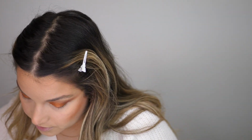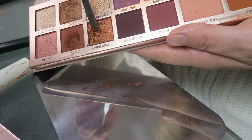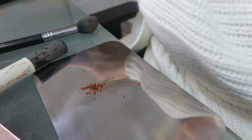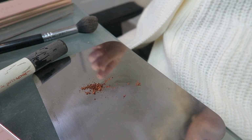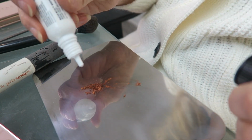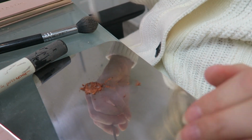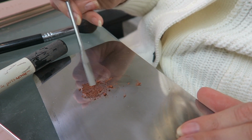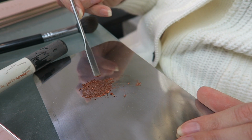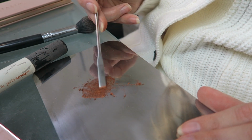I'm gonna scrape off a little bit more pigment, and then I'm gonna use quite a bit more of this liquid to see if I can liquefy it a bit more. It could just be this shadow that I'm using too. Maybe it's not the right kind of shadow. Now I feel like that's way too watery.